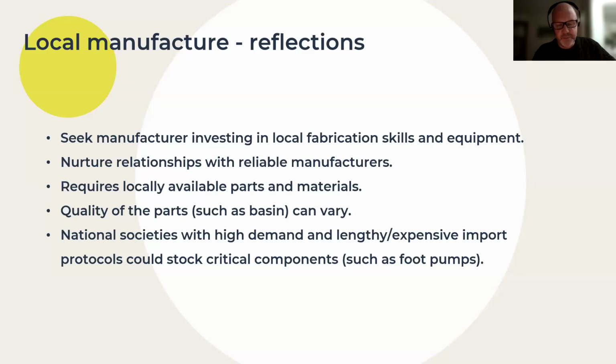The quality of parts, and we'll learn about this a bit later on, such as the base and the can, can vary. The National Society with high demand and lengthy expensive import protocols could stop critical components. So this was a learning that we found. If there are components that are critical for the unit, and they're in relatively high demand, then they could be stopped by somebody. Could be the National Society or it could be the manufacturer. Next slide, please.